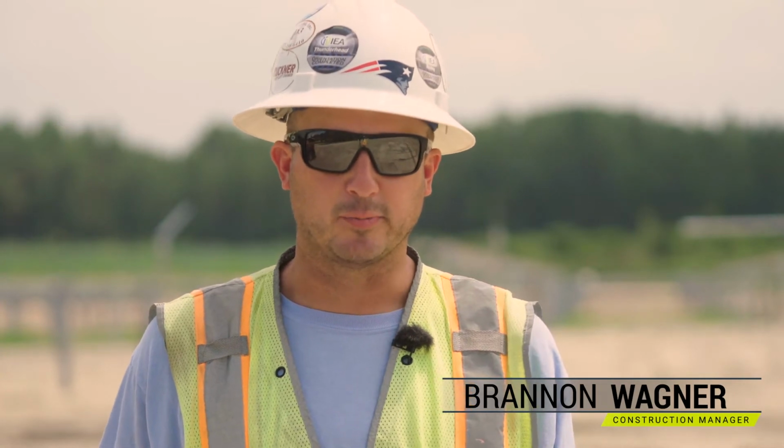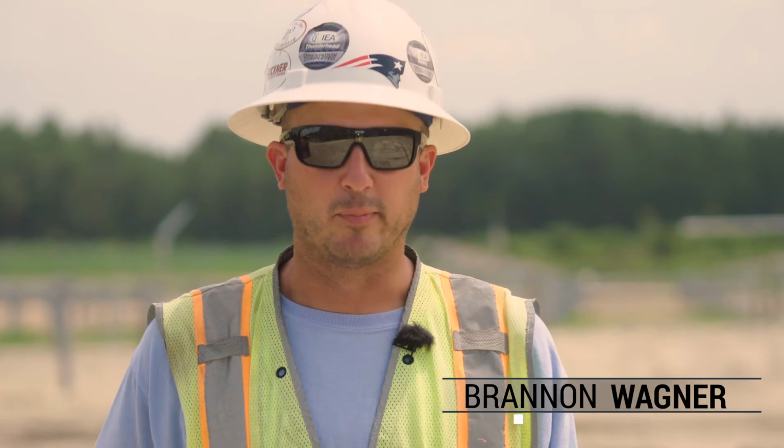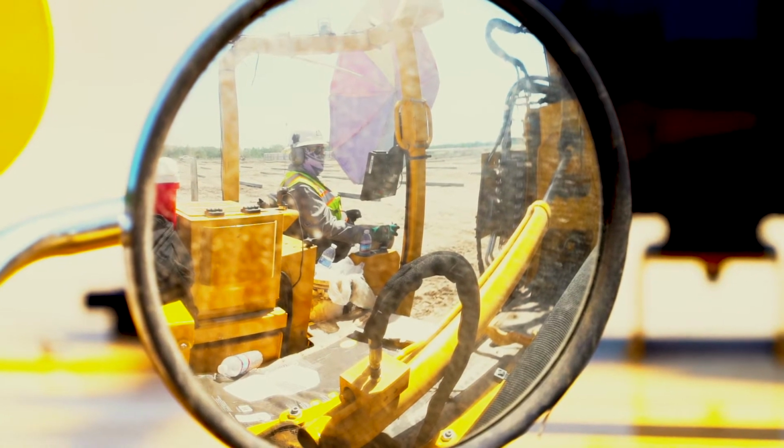I think whenever owners come in and look at IEA and they see the equipment that we purchased, which is Vermeer, to me, my opinion, the top of the line machines as far as pile drivers. The Site Tech GPS units, they're definitely a nice tool to have to add to these machines.